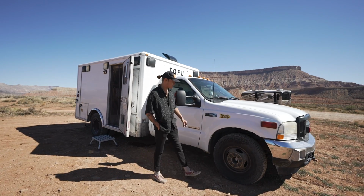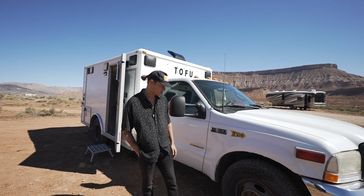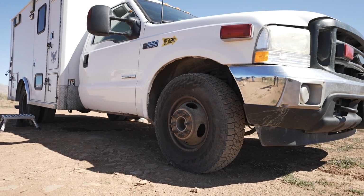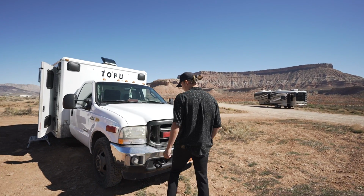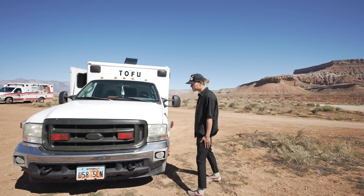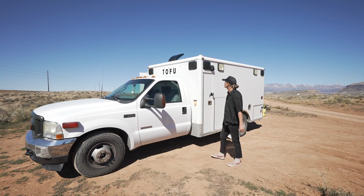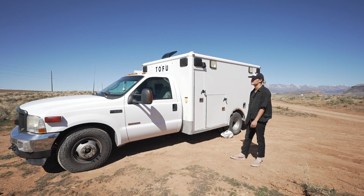So we upgraded to all-terrain tires. They're the Falcon Wild Peaks. The tire shop we went to said they were some of the best for a dually, so we decided to go with those ones. We left these lights normal. We want to add some LEDs to the front, possibly here in the future, just to add some extra lighting for when we're on dirt roads and stuff. We had to black out all the red lights up here. We went with black instead of white just to add a nice touch to it.